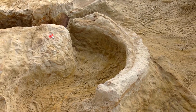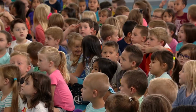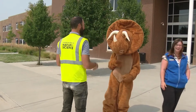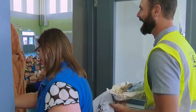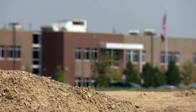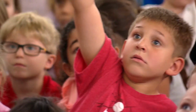The dinosaur was found next door to Brantner Elementary School, and those students would play a critical role, naming the discovery. How do you see out of there? I can't. But first, they would have to meet it. What does it make you think? It makes me think that the dinosaurs could have been like right here walking in this, where the school is. Should we start digging right here in the middle of the gym?